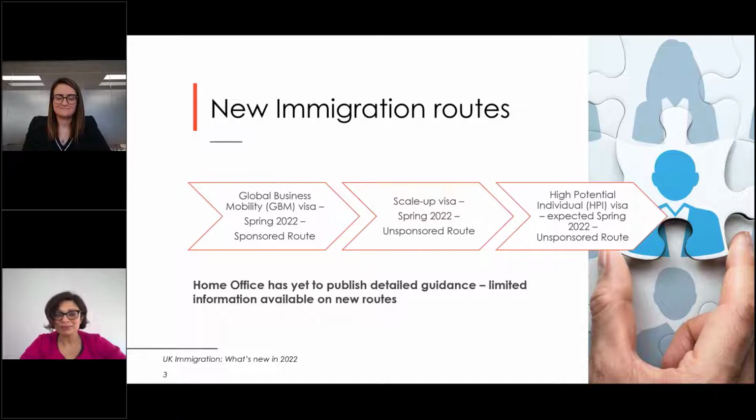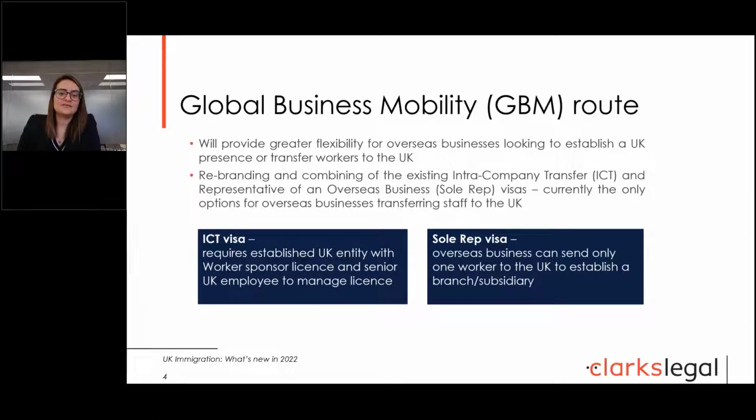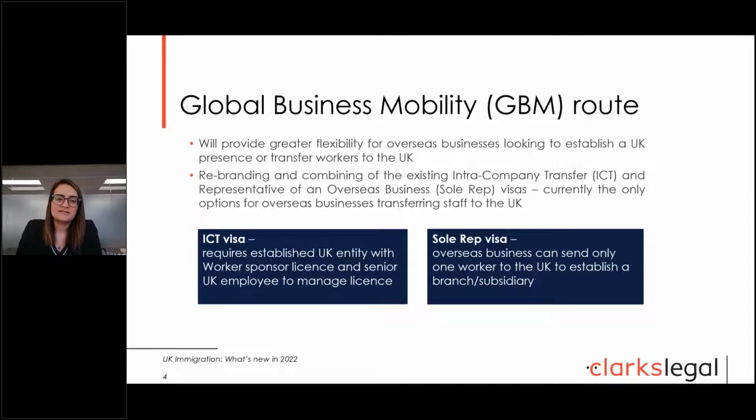Rebecca, over to you. Hi, so firstly, we will be discussing the global business mobility route. As Monica said, this is the Home Office's expansion of the current ICT and sole rep routes. The ICT visa, as you probably know, is to bring over overseas workers from linked entities. And the sole rep visa is for one individual from an overseas business to come to the UK with a view to establishing a branch or a subsidiary.